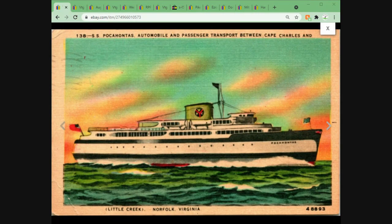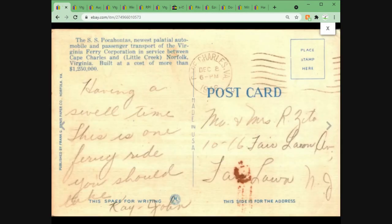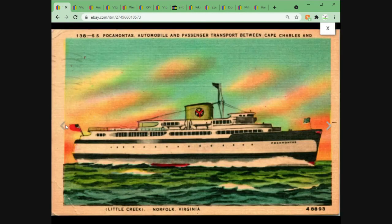Here we have the SS Pocahontas, transport ship for vehicles. This is off Norfolk and Cape Charles, Virginia. Linen postcard. We got a 1946 postmark on here. Just a nice boat. So what did we say? Planes, trains, and automobiles. Well, let's add boats, because we've sold three boats or ships, really, in this video as well. So $6.95 for this one plus shipping.